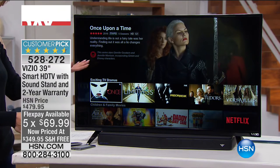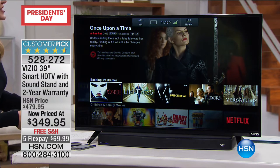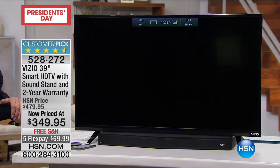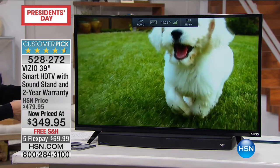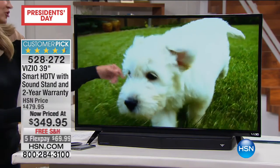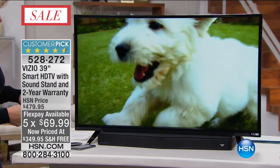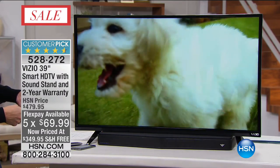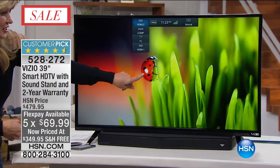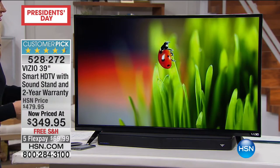So you're looking here at true high definition, at incredible Vizio quality, and a smart television to go right along with that. Let me take you into one of my favorite options, because not only can you enjoy all of the smart TV features, but in high definition you're going to have incredible quality and clarity and color. It's beautiful when it comes to the detail. Look at this. I didn't even know there was such a sheen on the back of a ladybug. It's insane when it comes to that kind of quality.